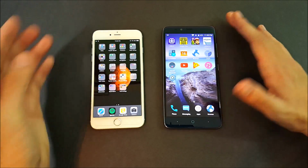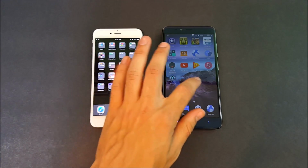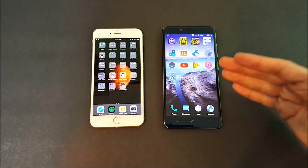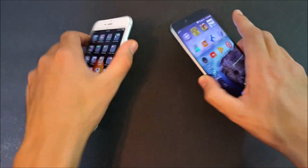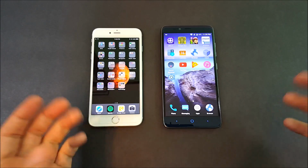Like I said, this video was not trying to convince you to get the 6S Plus, but if you're in a Cricket store and you're looking to get a cheaper smartphone, but that iPhone 6 Plus, the vanity of it, the looks of it, has got you fooled, I'd say go with the Grand X Max 2 and just save yourself a little bit of money until you can afford the more premium devices, because this device does offer quite the bang for the buck, and this is a high value phone here in the ZTE Grand X Max 2. Obviously, it's not better than the 6S Plus, but you can do a lot of the same things on the 6 Plus and vice versa.